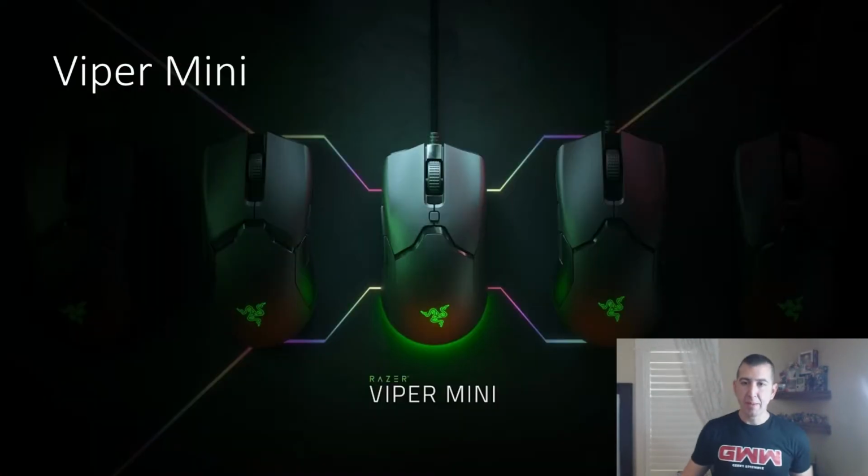Okay, the Viper Mini. I don't have this one, but you can imagine it is a mini version of the Viper. The Viper is also an FPS-centric mouse, although it doesn't have the thumb rest because it's ambidextrous in design. I nailed it, ambidextrous in design.